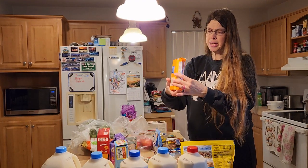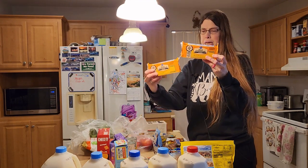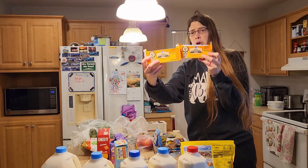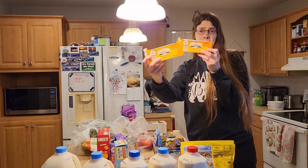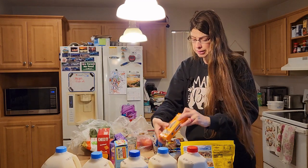I went ahead and picked up some mild cheddar cheese. I was going to make some homemade macaroni and cheese, so I ended up getting 2 because I had a $1 off coupon on the Kroger app. That's only if you bought 2, so I figured I'd go ahead and snag that.